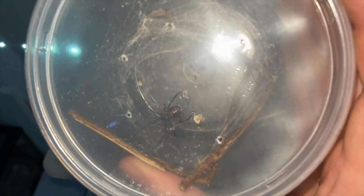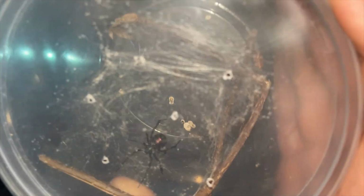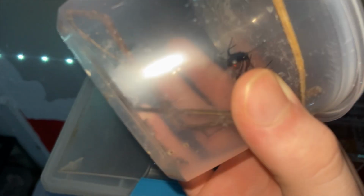So if you look on the bottom here, you can see that there's barely an hourglass. It's kind of split into 2 red splotches, as well as these specifically red only dots. That's it. There's only red on the back. There isn't any dots around them or anything.